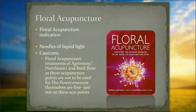There are some cautions for the floral acupuncture treatment, and it's mainly for women who are pregnant. There are 3 essences that you would not want to apply to the acupuncture points while a person is pregnant. So you would leave out agrimony, hornbeam, and rock rose, as those acupuncture points are contraindicated, and we will just not use those throughout the entire pregnancy. You can use the flower essences in dosage bottles or infusions and other methods, but you will not be able to use them through floral acupuncture.